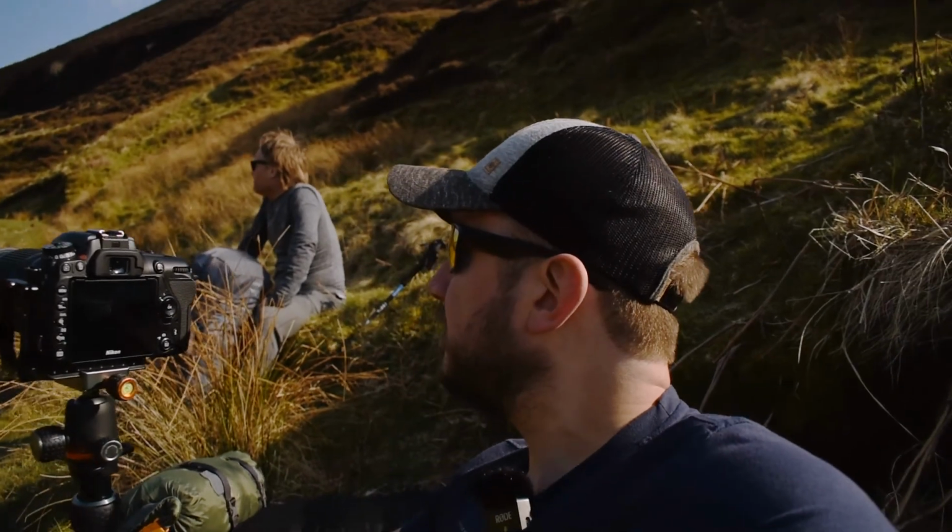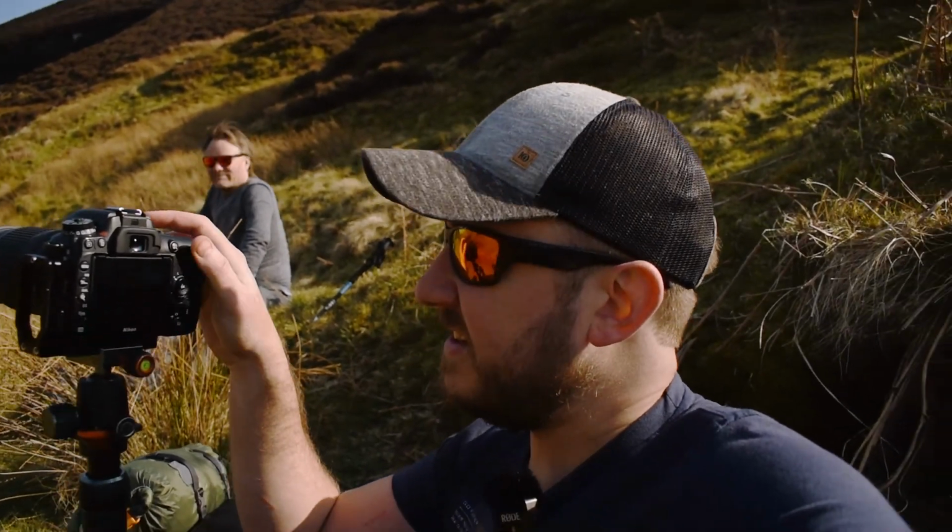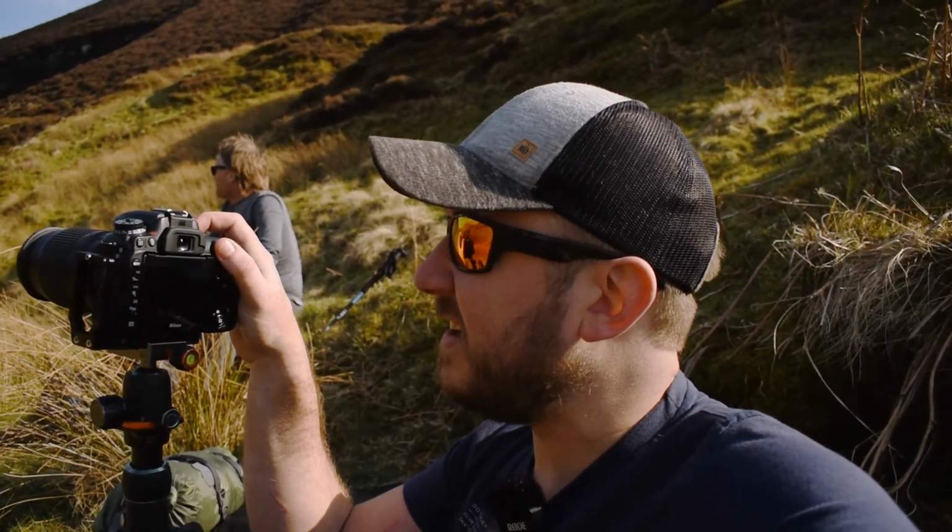Okay, so we have continued to ascend up the hill. We're in a beautiful valley now. We're just having a nice break, hanging out with the sheep, eating some cereal bars, and I'm doing the ultimate lazy photography. I'm actually sat down, but there's some rocks. Oh, they're catching the light now. I'm just going to shoot that.